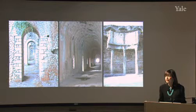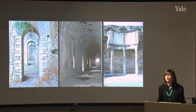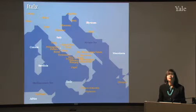But this is no ordinary city. This is a very special city. The city we will be concentrating on today is Pompeii. Pompeii was located in an area of Italy called Campania. It was located near Naples. It was located near the Mediterranean Sea.